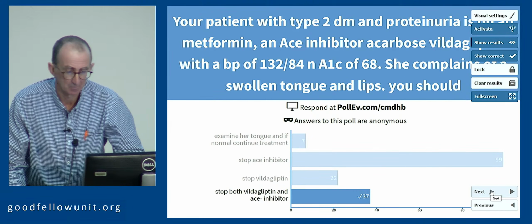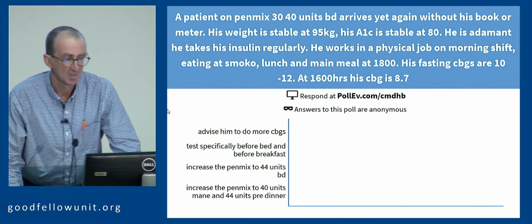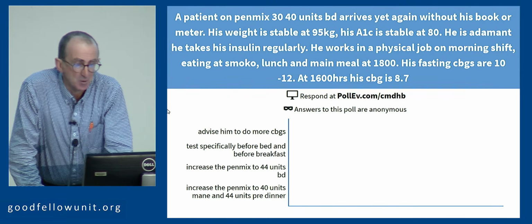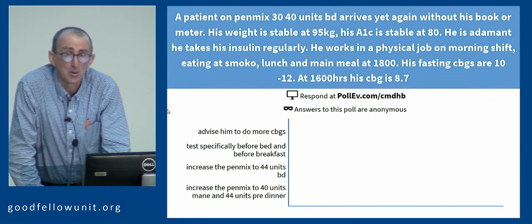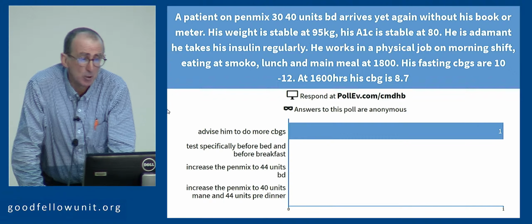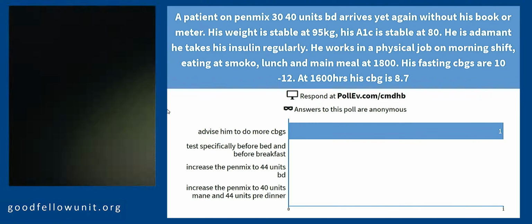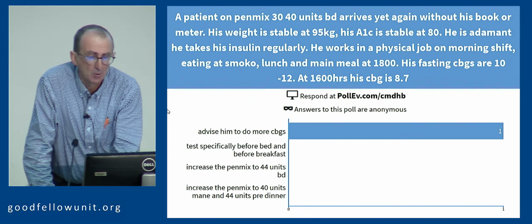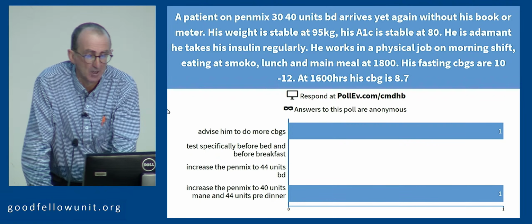So I'll do one more. Okay, a patient on Penmix 30, 40 units BD, arrives yet again without his book or meter. An unusual circumstance. His weight is stable at 95, his A1C is stable at 80, he is adamant he takes his insulin regularly. I can vouch for him.